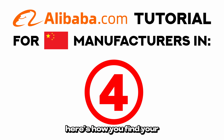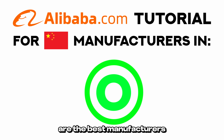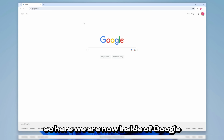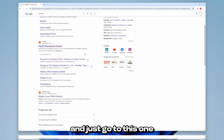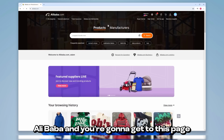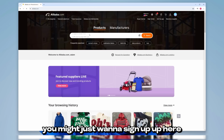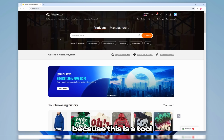Now here's how you find your Chinese manufacturers, which in my opinion are the best manufacturers. So here we are now inside of Google. I am just going to type Alibaba like so and just go to this one, Alibaba, and you're going to get to this page. You might just want to sign up here. You can sign up with your Google account or just make a free account, because this is a tool that you're going to be using a lot.